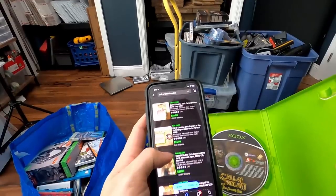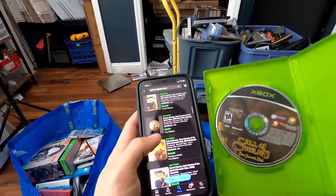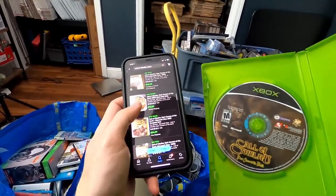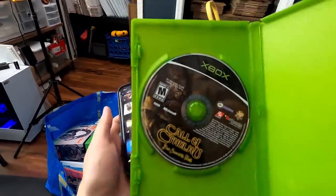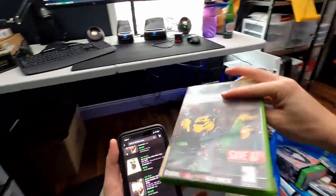38, 40, 36. This is definitely a $30+ game in complete condition. This one disc only sold for 20. So I think that's a solid 15 plus 5 shipping. This is around a $20 game, so not quite as valuable as I was thinking. It may honestly go for more on Amazon though, so I will probably sell it that way.